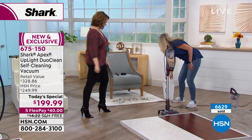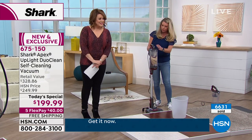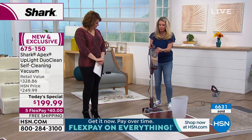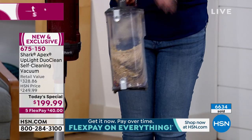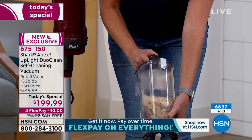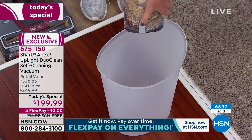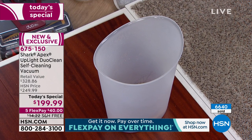I'm going to again show you how easy it is to dump this canister out. Super easy. All you do is, with the click of a button, it comes out just like so. I love the fact too that you can take this from the vacuum to the garbage, so you don't have to lug that whole vacuum over there. With the click of a button, just one little press here, everything comes out. Again, perfect, like so.